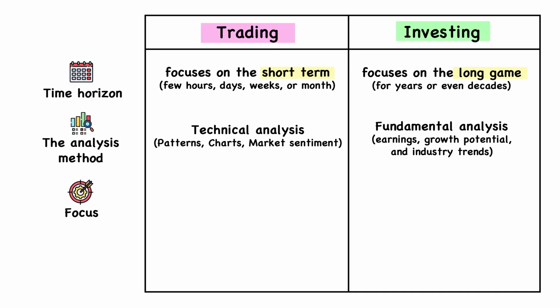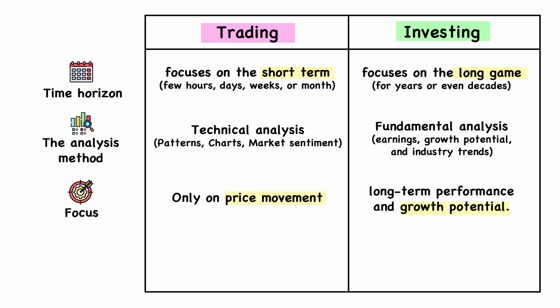Focus also separates the two approaches. In trading, the company's profitability or business model doesn't really matter. The only thing that matters is price movement and how you can profit from it in the short term. In investing, daily price swings aren't a big concern. Instead, the focus is on the company's long-term performance and growth potential.